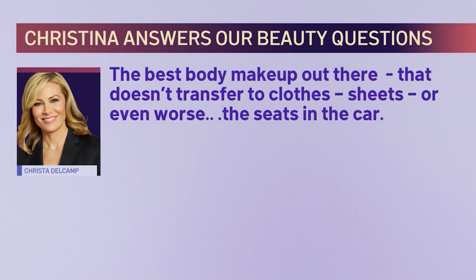Okay. Our next question, speaking of warm colors, this one comes from Krista Delcamp. It's about body makeup. What is the best body makeup out there that doesn't transfer to your clothes, your sheets, or even worse, and I see this a lot, the seats of the cars. That self-tanner can just leak and transfer onto your car seats. That's the worst. And body makeup is so popular right now, but you really have to be careful, especially when you're wearing white or light colors. I'm always skeptical, because even the best products can tend to transfer sometimes.